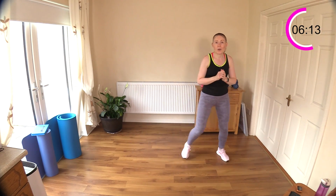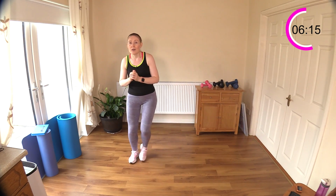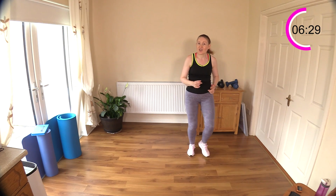Now, next one, we're going to do step and step. Okay, we're going to do step touch and over we go. So a double step touch, all right? We'll get some arms going as well. I like step touch in the walks. I think it really gets your feet moving, so you get your steps in. So step touch, crisscross the arms now. Good. And over we go.